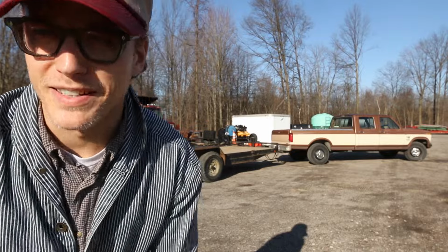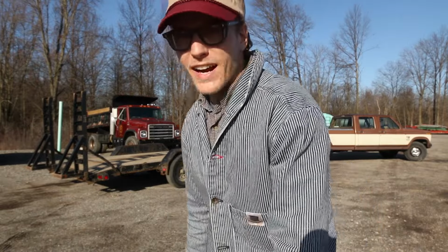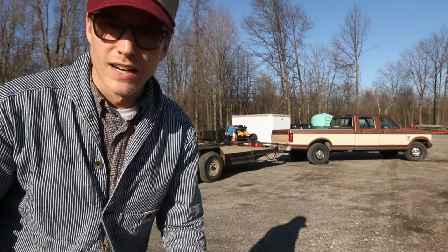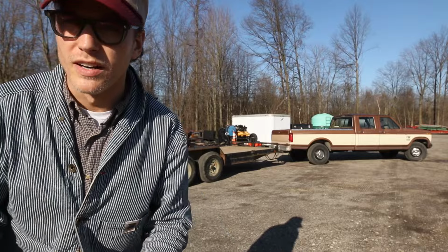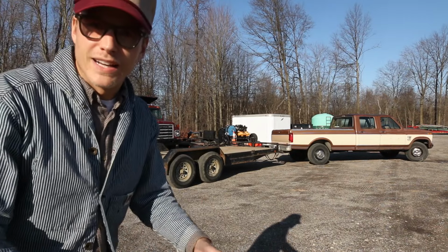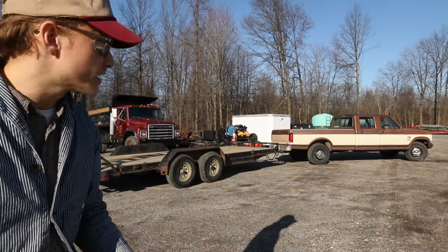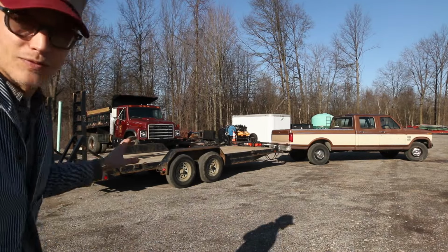Well, there you have it. My new 20-foot equipment trailer that I picked up from Auction Time. I think I got a pretty good deal on it. I like being transparent with price on things like this because when I'm watching videos on equipment that I'm looking to buy, I like knowing what the market's at. I don't think I stole this by any means, but it is exactly what I was looking for, with the exception of tweaking a few little things, like with the ramps. But the exact dimensions, it's really everything that I wanted.